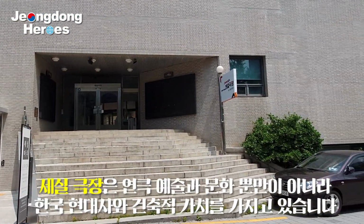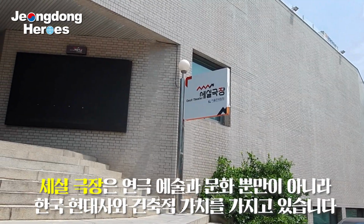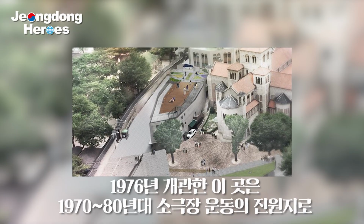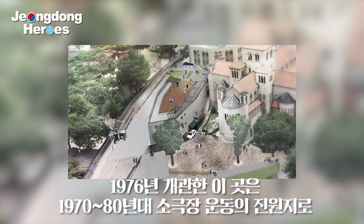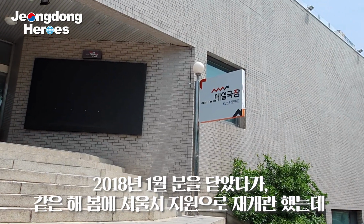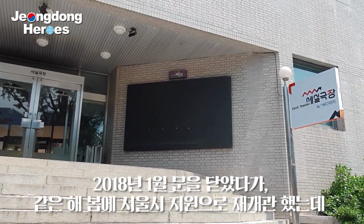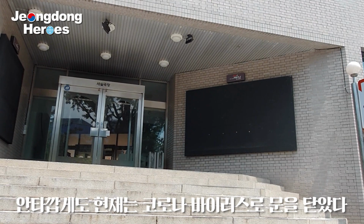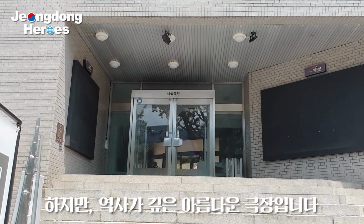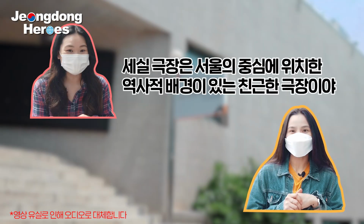It holds Korea's modern history and architectural values, as well as theatrical arts and culture. Opened in 1976, it served as the epicenter of the small theater movement in the 1970s and 1980s, staging themes that conveyed the message of that time. It was closed in January 2018, but reopened in the spring of the same year through the support of the Seoul Metropolitan Government. Unfortunately, it's currently closed due to COVID, but it's a beautiful theater with rich history. The Cecil Theater is an intimate theater right in the center of Seoul with a historical background.